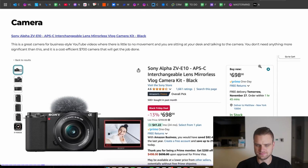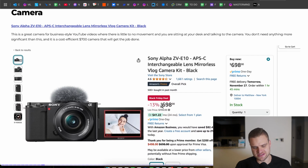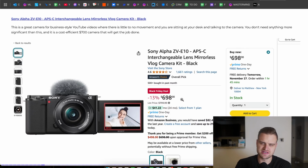So the first thing that I recommend is this Sony ZV-E10 camera. You can get it on Amazon. This is going to be $698 US, and that's the one I use.